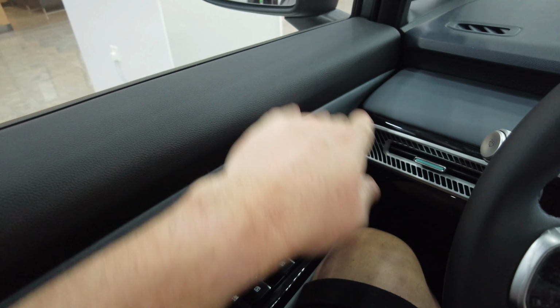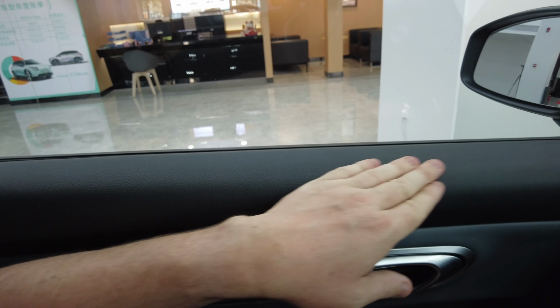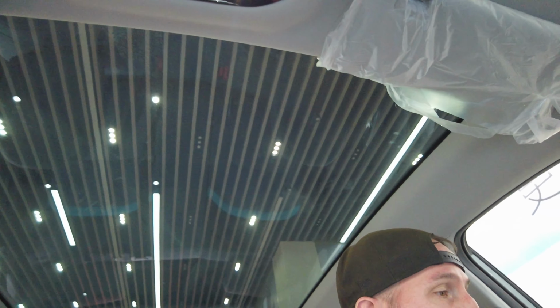This reminds me, I said a while back that a lot of the Xpeng interior felt like my old Honda Civic. Again, this feels kind of like the same type of stuff. But for a car at this price, I don't mind it at all. And it's big, and you got a nice glass roof here. I mean, it's not a big car, but it feels big.